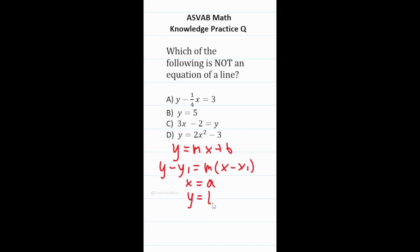some constant b. The easiest way to figure out which of these is not an equation of a line is to find the one where one of the letter variables is raised to some power other than 1. As you can see in answer choice D, we have x raised to the second power, which is going to make this a parabola, not a line. And all these other answer choices match one of these four forms.